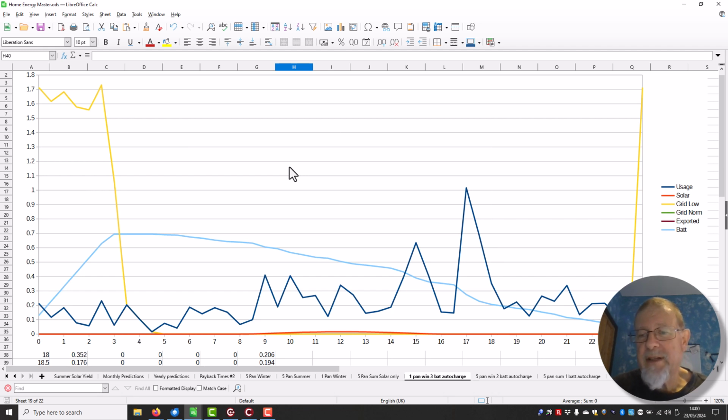I've just said, okay, at this point we turn on the charging from our low cost grid, and we just check how much we've got left, and if we've got more than about 10% left, we charge it up a bit less, and if it's run out, we charge it up a bit more, and it just adjusts itself as it goes along.